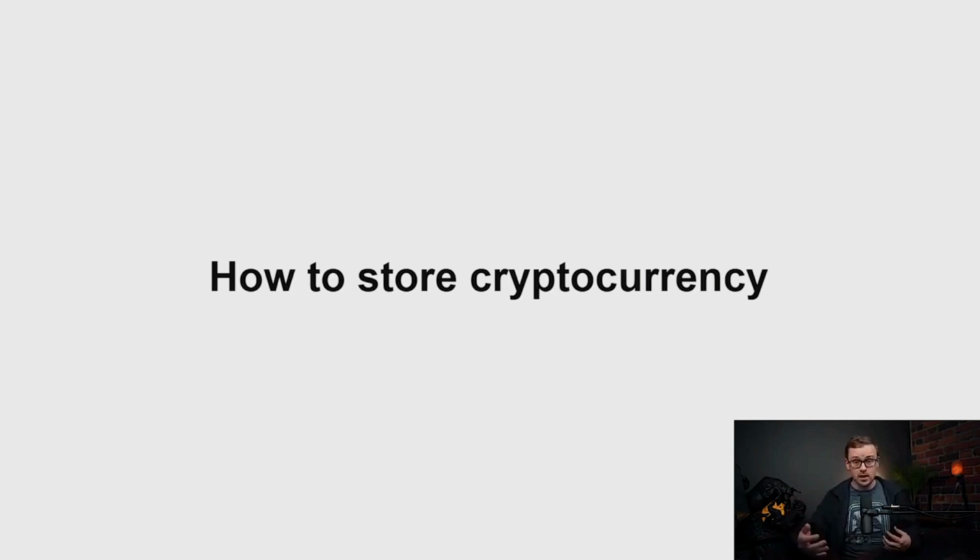If you bought it on Coinbase, you can store it. You can stake it on Coinbase. You can also transfer it to another place where you can stake it and get even better rewards. And so if you keep your cryptocurrency on Coinbase, you technically don't own it because you don't own the keys, but you can send it somewhere else where you do own the keys.